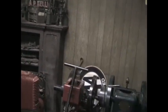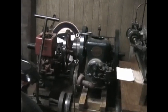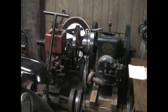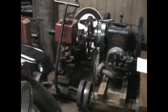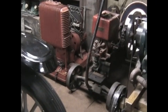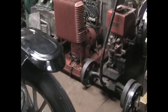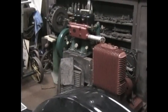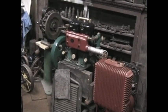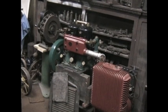Down on the other end, the boat motor. One cylinder top. And then a couple more hit and miss motors here. Yeah, generators. The green and red one there is the boat motor. The one on the truck, or no, the other one's a generator. Oh, you're talking about the green. Okay. That's the green and red one sitting on the blocks there. Right, yeah. That's the boat motor. That's probably good enough for a 30-foot boat.